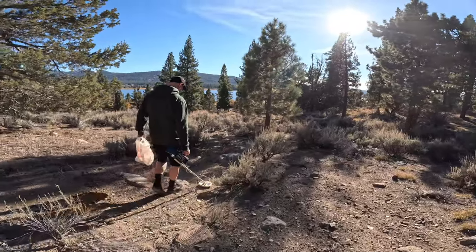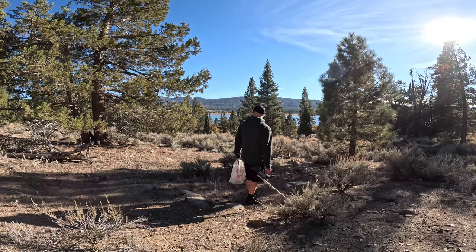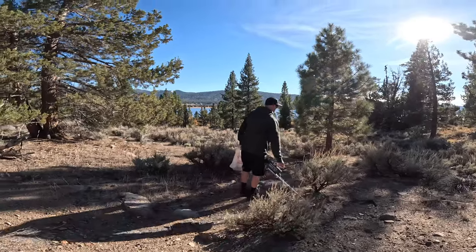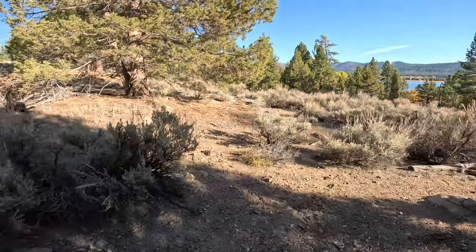Oh my gosh, look at that view, guys. Once again, Curtis, look at that. Holy moly, that's incredible. I don't know if you guys can see up on the top, that's Bear Mountain. I think the animals would not be thrilled stepping on that thing.